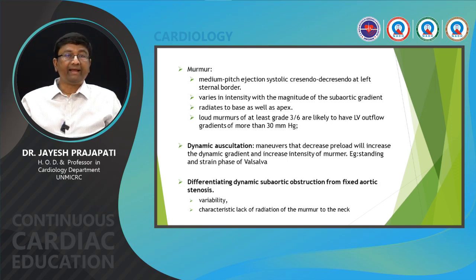What kind of murmur can we expect? Here I am going to discuss the role of dynamic auscultation. So the murmur is medium pitch, ejection systolic, crescendo-decrescendo at the left sternal border, and varies in intensity with the magnitude of the subaortic obstruction. So whenever the gradient is more, the murmur severity will be more. It radiates to the base as well as to the apex, but doesn't go to the carotid.